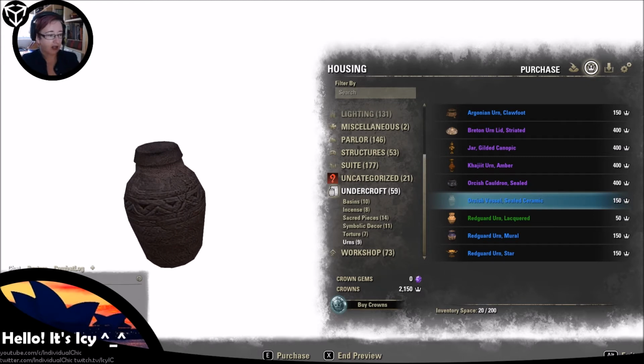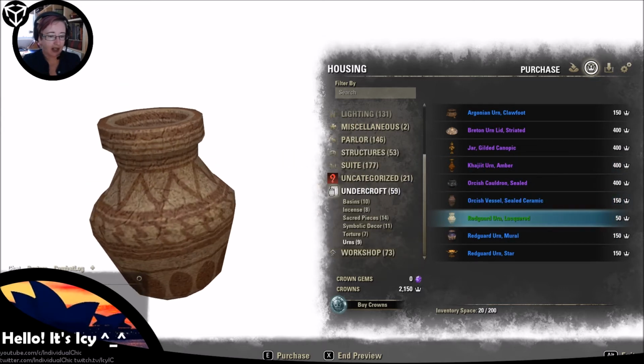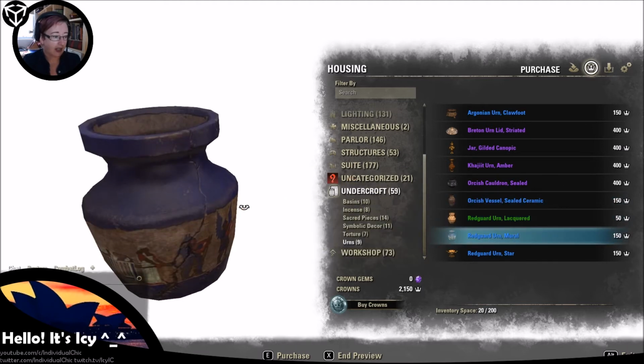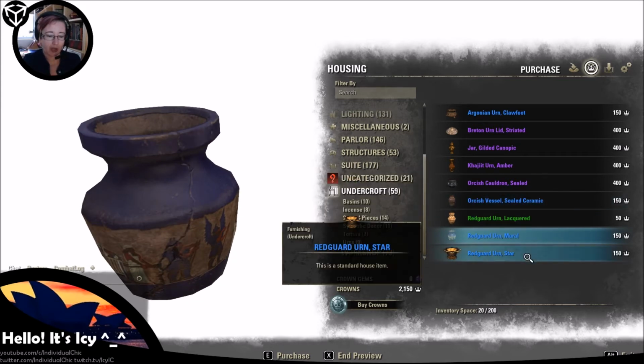Slightly smoother, nice carved design, the lid on top, it's good. And here's the other Redguard urn. Not quite as tall. This is gorgeous. Oh my gosh, is this not magnificent? And I really want this one. So at some point I'll grab it.